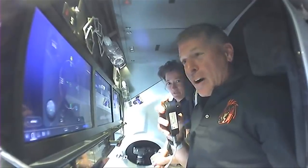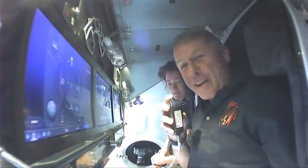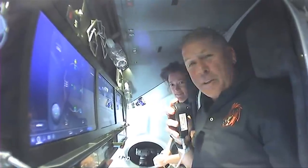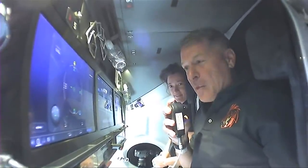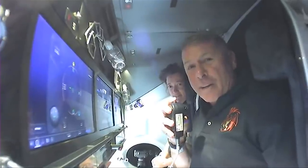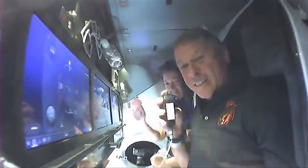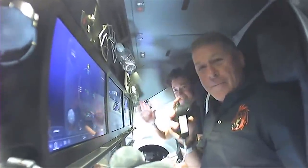So we're enjoying our first day on orbit, so we've got a lot more to go, and we're looking forward to it. Hope you guys enjoyed the little tour of our capsule. And we'll be in a much bigger environment tomorrow once we dock with the International Space Station. Have a great day. Take care. So long from Endeavour.